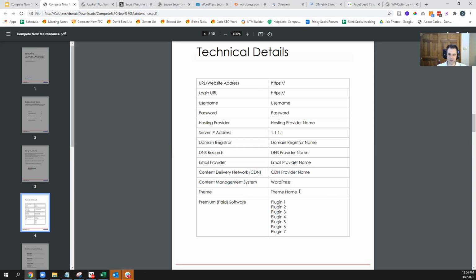What is the name of the theme that your website is using, and what are any premium or paid plugins? Because those premium or paid plugins that are installed on your WordPress site typically only have a license that is good for a year, and then after that you need to keep renewing, otherwise you don't get access to the updated versions of those plugins.